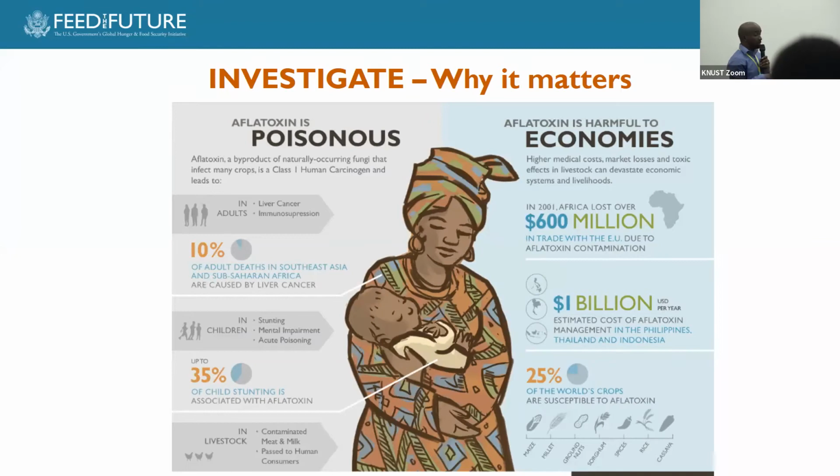So aflatoxins are causing liver cancers, with some estimates of 10% of liver cancer in Africa and in Asia. At the same time, some studies, not all of them, start linking aflatoxin to stunting. So this is another challenge. I know there's no real agreement on that, but a couple of studies start highlighting the importance, maybe probably, between aflatoxin and stunting. In terms of economic value, you can see how Africa was losing in trading with the EU due to aflatoxin contamination.